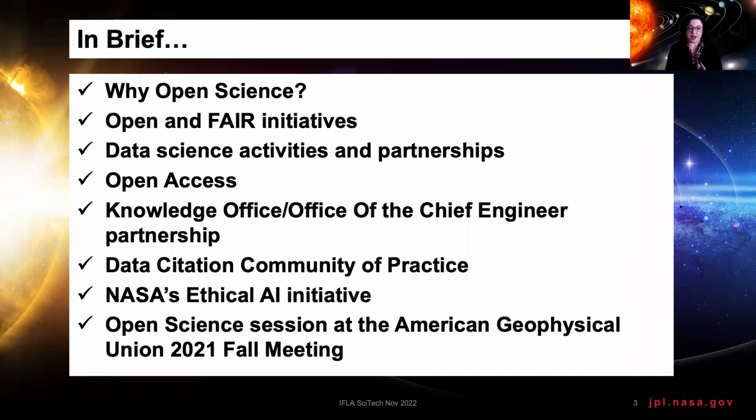Lastly, I'm going to talk about the open science session at the American Geophysical Union 2021 fall meeting. And also within that particular discussion, I'm going to talk about why I no longer go to library conferences. You might find that particular piece interesting as well.